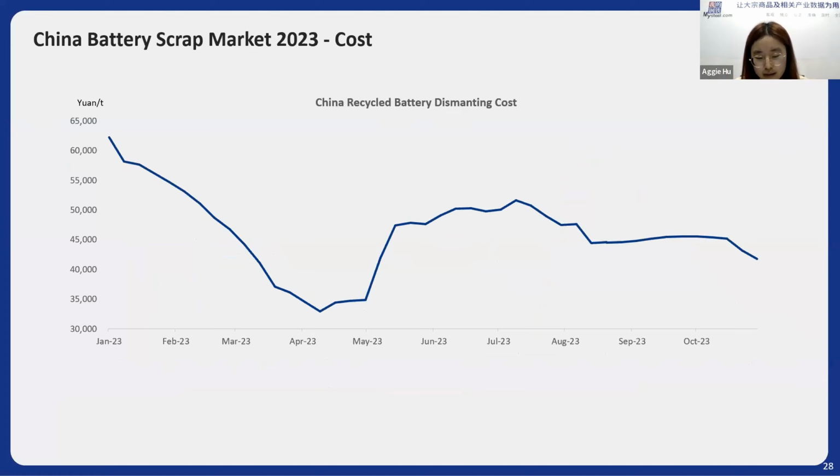Mysteel also tracks the dismantling cost of battery scrap in the market. It measures the full cost from battery dismantling to metal compound extraction. It consists of battery scrap prices, labor, auxiliary material prices, among others. The picture here shows the recycling cost of NMC battery.